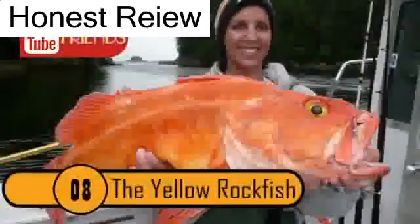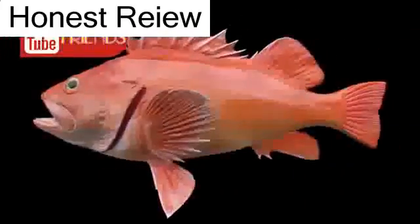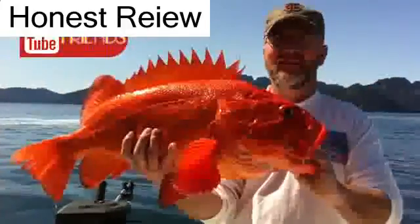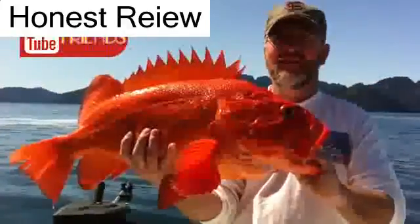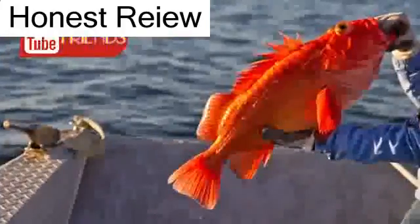Number 8. The Yellow Rockfish. The yellow rockfish is found in the East Pacific and can be found from Baja California to the Prince William Sound in Alaska. They're commonly known as the red snapper. It's one of the world's oldest living fish species and can live for 114 to 120 years. As they get older, their color begins to change.